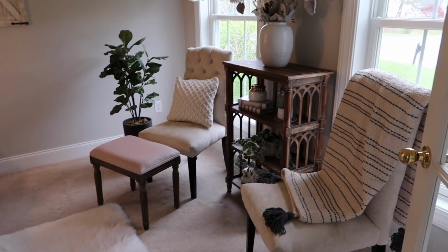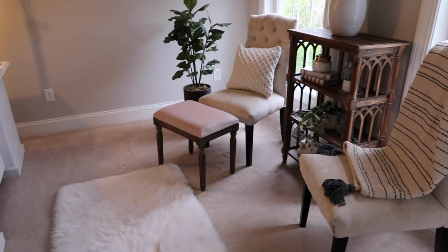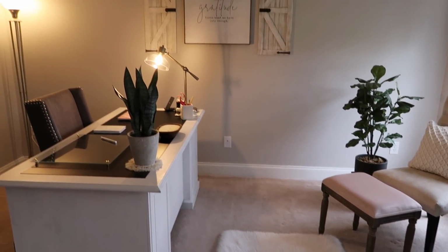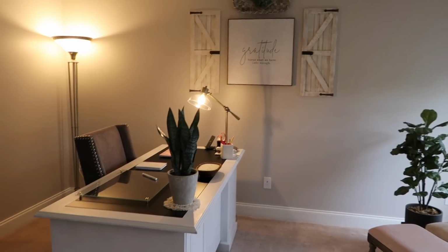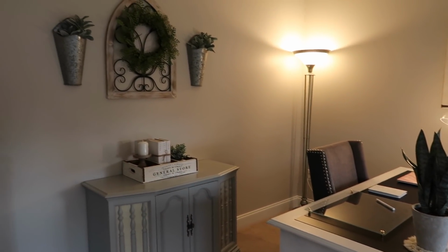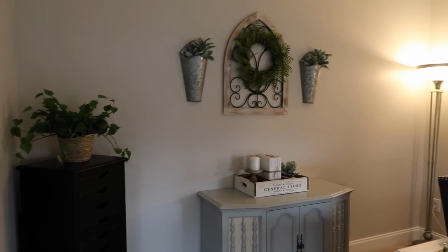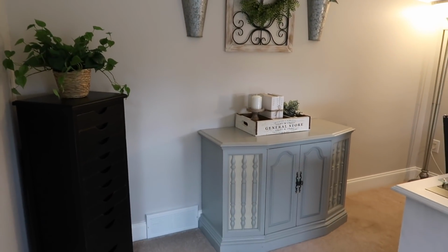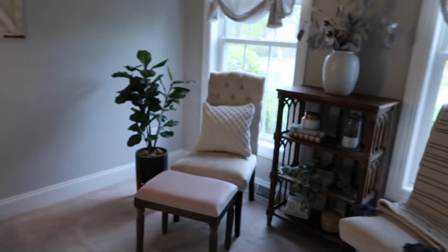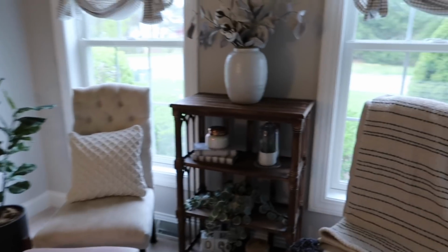So here is an overview of the room. Not a huge drastic change, just changed up some of the decor, shopped my own house for just about everything. Some things I did recently purchase, but they were not purchased specifically for this room. I wasn't sure where I was going to use them. I just liked them. So coming over here, the biggest change obviously was this bookshelf.